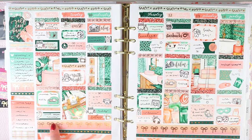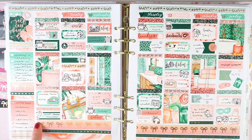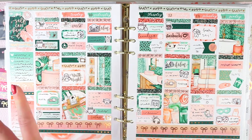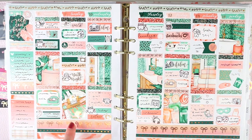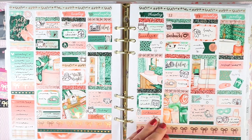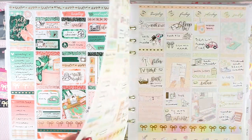And this is probably one of my favorite Simply Gilded washis of all time. This is the collab Simply Gilded washi with Papery Factory from a really long time ago, and I have a Pen Gems that also matches it, and it's just utter perfection when you get to use them all together, and this is in rose gold foil.